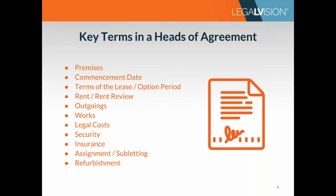In general terms, a heads of agreement is usually an informal document with neither party being bound until all parties have signed the formal lease documents. However, you should approach this statement with caution because some heads of agreement contain terms which specifically provide for them to be binding. And in those cases, you can face a claim for damages or lose money if, as a tenant, you do not end up proceeding with the lease.